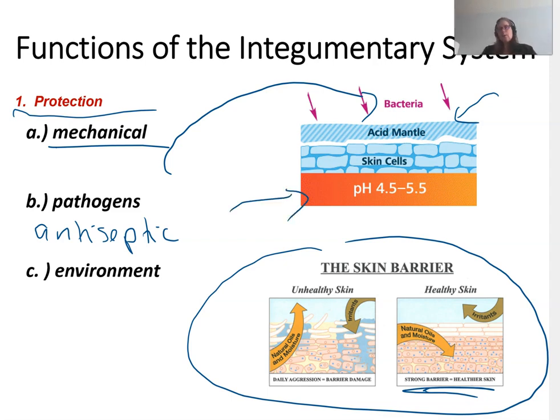So not only are we protected because our skin is our first line of defense, right? If it's intact, we have a mechanical, we also have a chemical barrier. It also helps protect us from our environment. So when we're thinking about things in our environment, like things we might come in contact with, UV radiation, for example, things like acids or heat, our skin also helps protect us from those things in our environment.